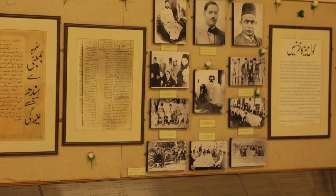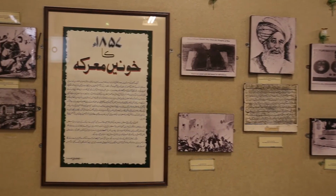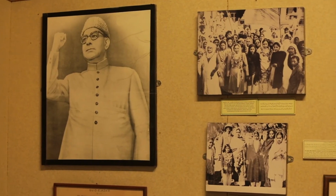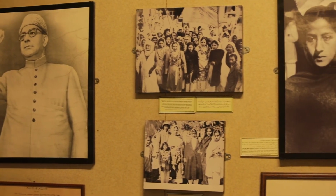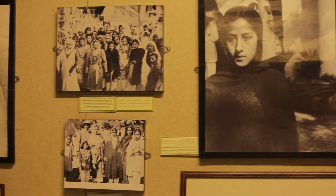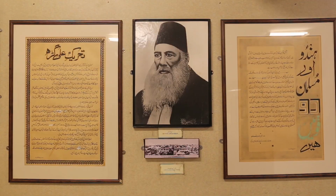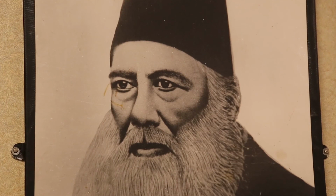That is when the British consolidated their rule, and they started their own educational system. The English language became dominant, because the Muslims were the last rulers before the formal rulers, the British, came. That's an interesting character, Sayyid Ahmad Khan. And he was the one who started what is called the Aligarh movement.